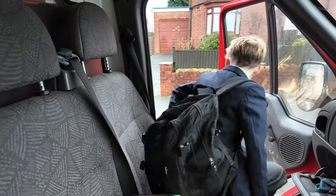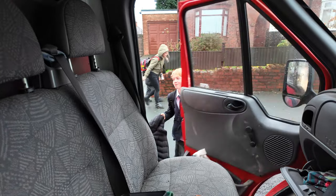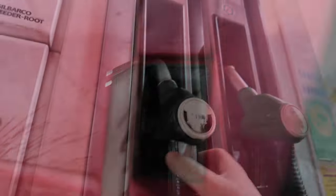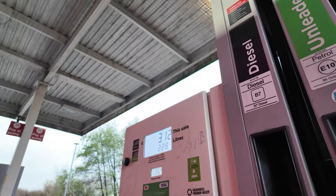So let's get going. I need to go and get some diesel and get Bruce to school, and all before 8:30 in the morning. So Bruce is at school and now just got to get some diesel. It's so cold, it's actually burning my fingers. Bruce has been dropped off. We've now got diesel. So I'm gonna go and get Dawn and then we'll get going.